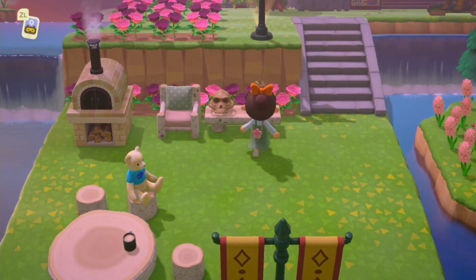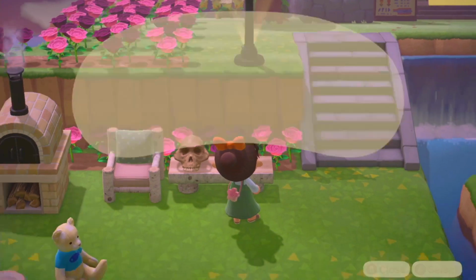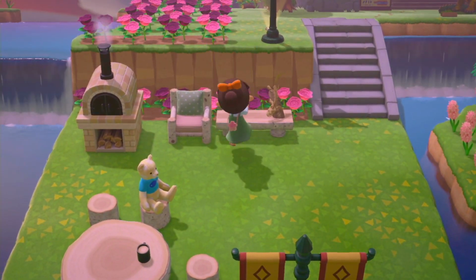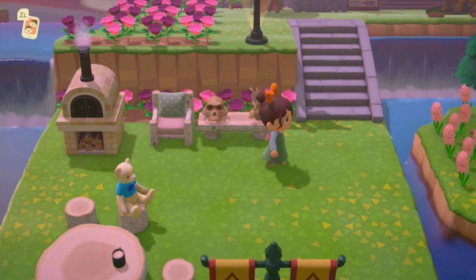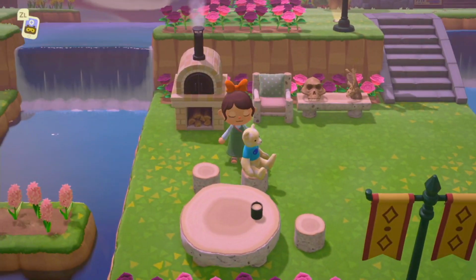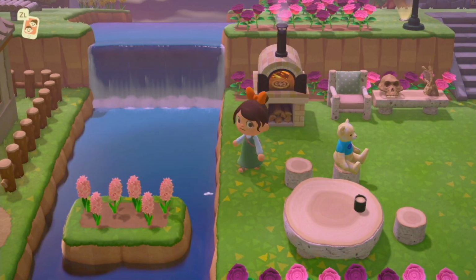These items are... I'm not even going to try to say that, but that's what that is. Because I looked forever for which fossils these were. So that's Australopith... something. The little pizza.